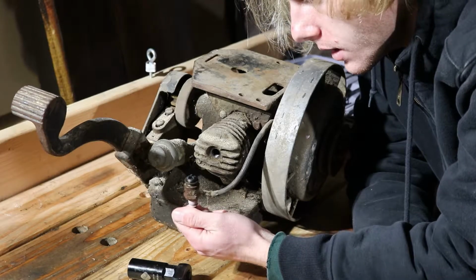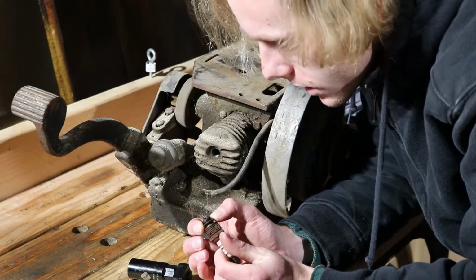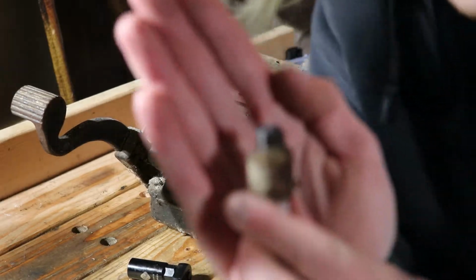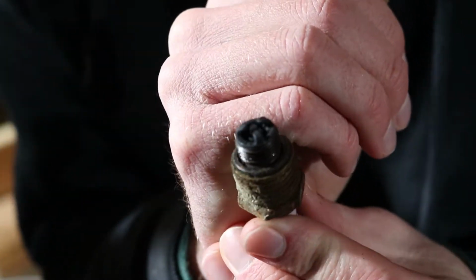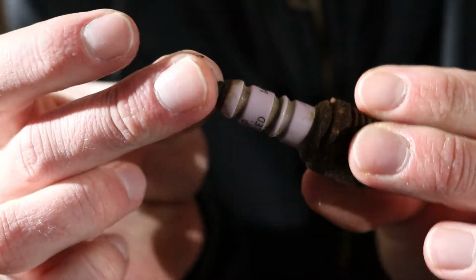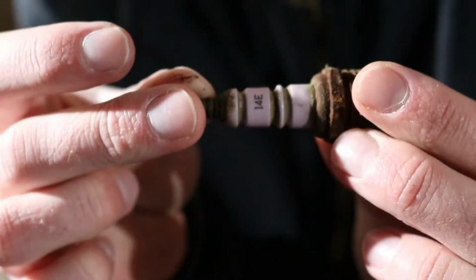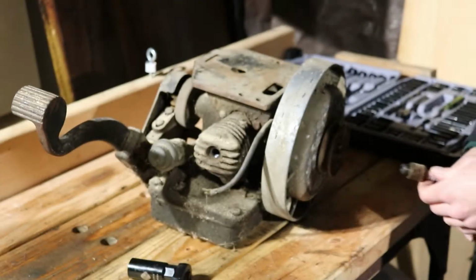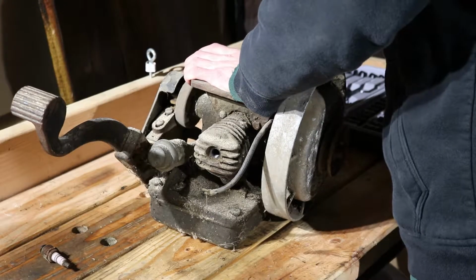Oh, whoa. Now that, ladies and gentlemen, is interesting. There's the spark plug. Right there. Very interesting style, as you can see. AFP 114E. The other one is cracked, sadly, which sucks, but what can you do? There's a piston down in there. Gonna go ahead and pop this side off.